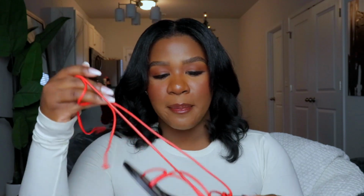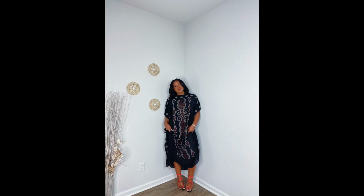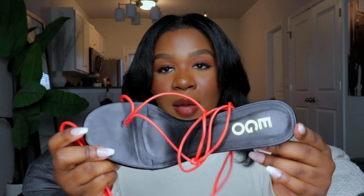That way you can't really hear the shoe when I walk around in it. But besides that, the quality is great. I love the way it laces up. It looks so good, okay? And I even took a picture in these shoes, which I will put for you guys on here, but they are fire. And they do come in gold.